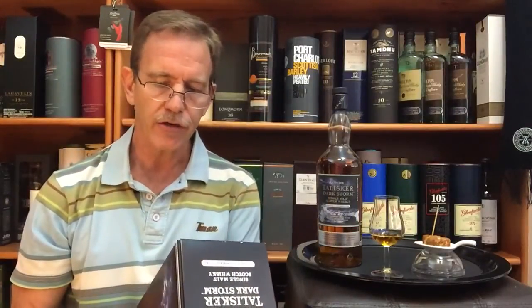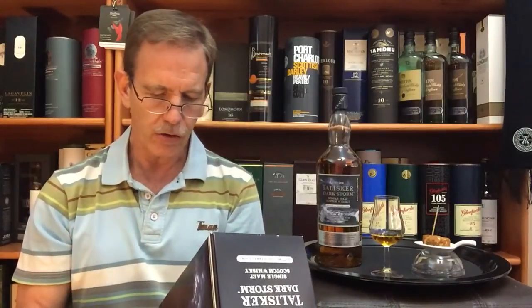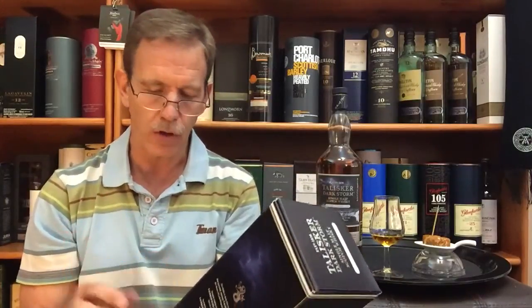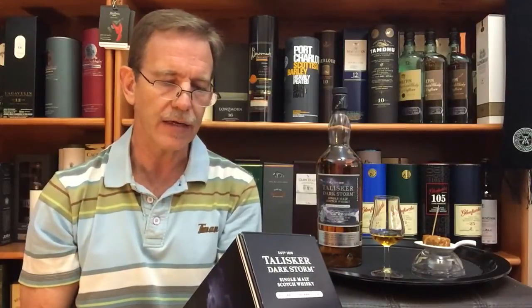It was matured in charred oak casks. So what they did is they selected, and I think they recharred, extra charred oak casks to give it a deep, dark and rich. Talisker matured in selected heavily charred casks to give extra spice and smoke, bottled at 45.8% alcohol by volume. And this was originally, of course, for the travel retail market, so it's a 1 liter bottle, but now it's a bit more widely available.